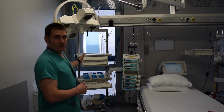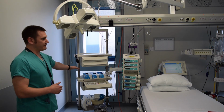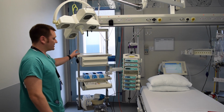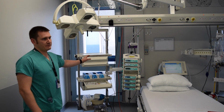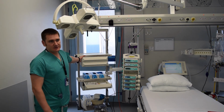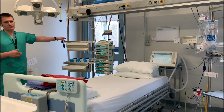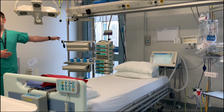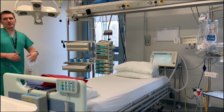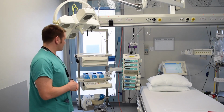Moving around slightly further still, there's a set of drawers, some PPE found in the bed space, other PPE is just round the corner. And each of these drawers are set up to have specific types of equipment. So in the top drawer you'll find some airway related equipment. Anything beyond that is kept in a separate airway trolley, which is located in two separate areas in Ward 201 critical care and in one in 106.